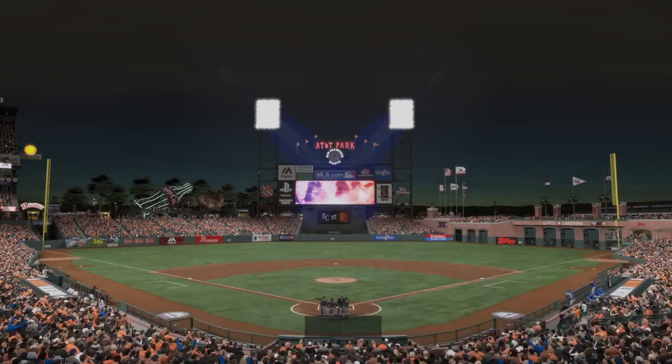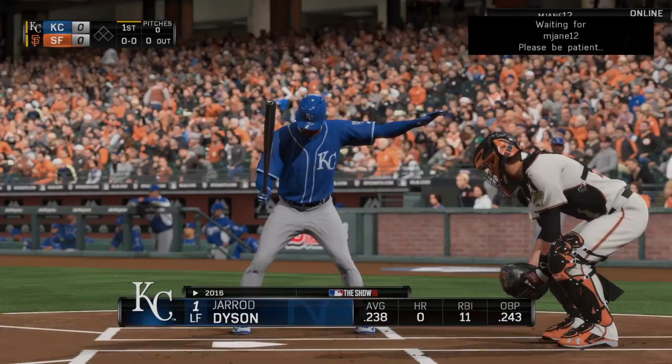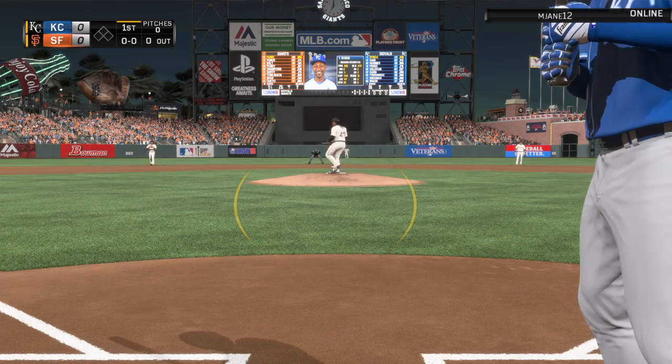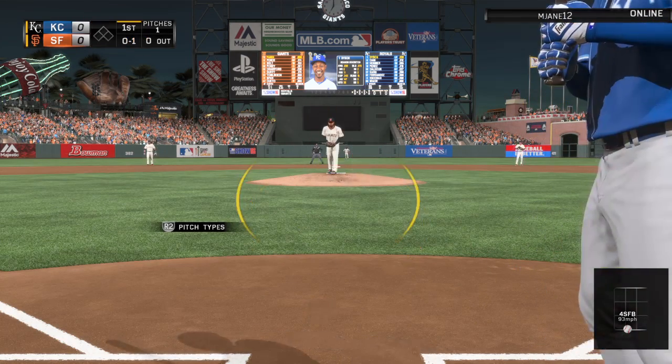Time for baseball now from AT&T Park in San Francisco. Tonight, it's the home opener for this new season between the Kansas City Royals and the San Francisco Giants. These two should provide some big-time fireworks. First pitch is coming up.